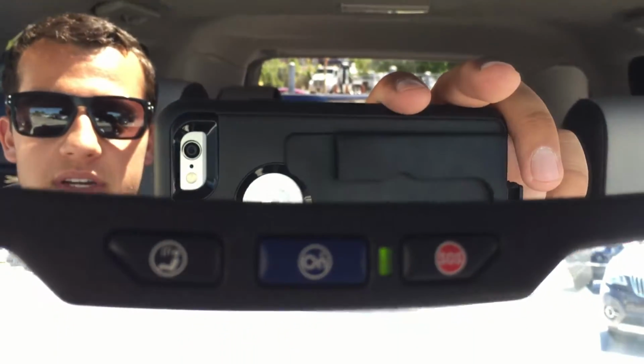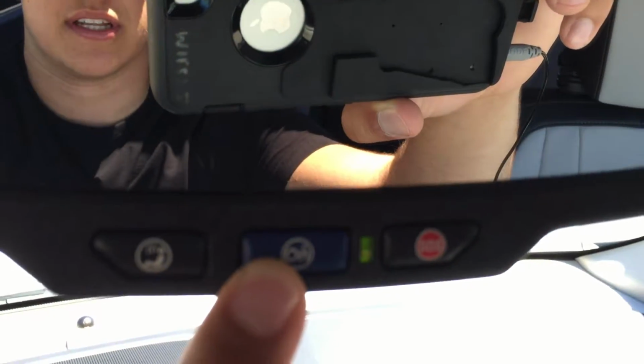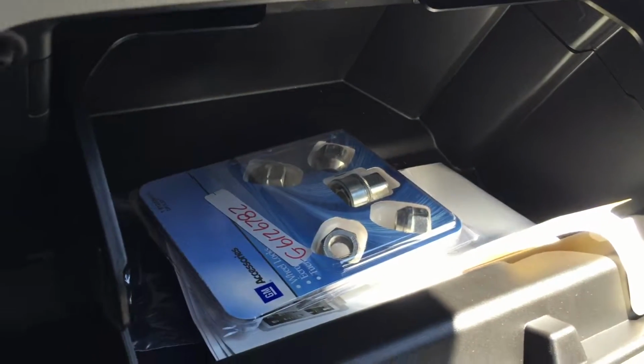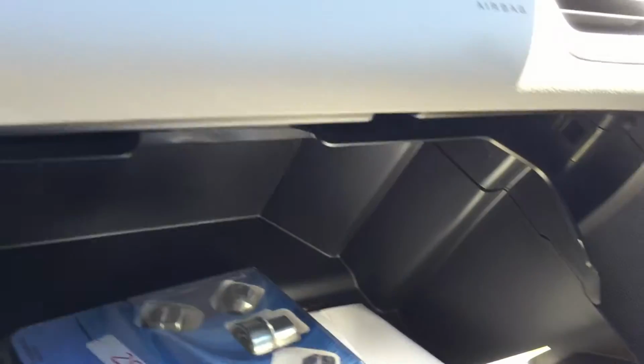And up here in the rearview mirror, if you click that blue button right there, you will be connected to OnStar, and they can help you out with any situation that you are in, including pinpointing a destination, again, for you here on your screen. And now moving right over to the passenger side, you have a nice big glove box here, which does offer a lot of storage, as well as enough room for you to store some big stuff in.